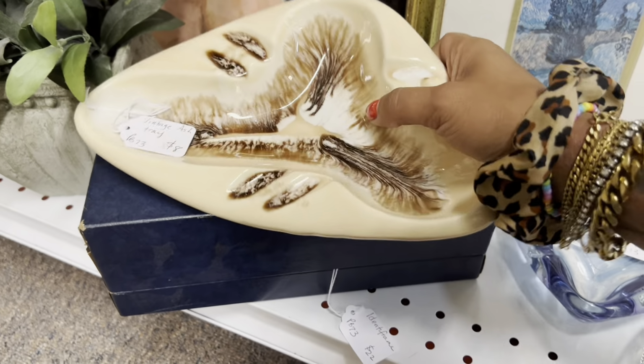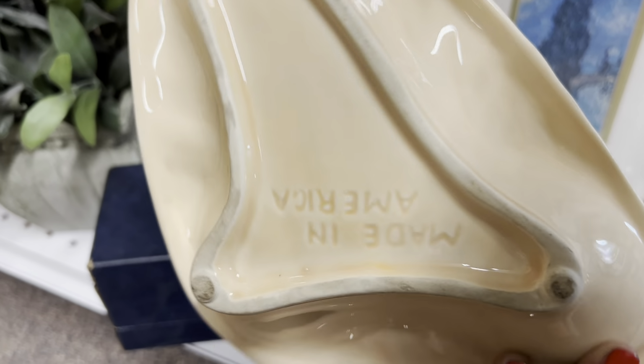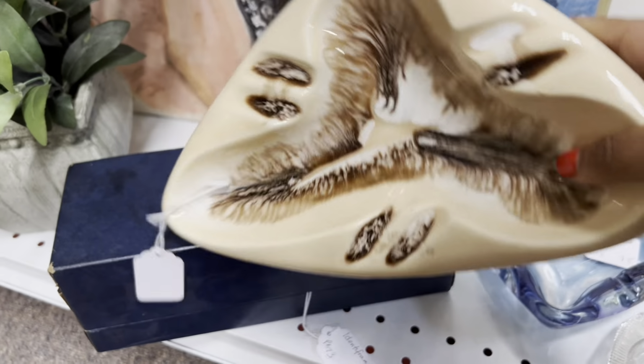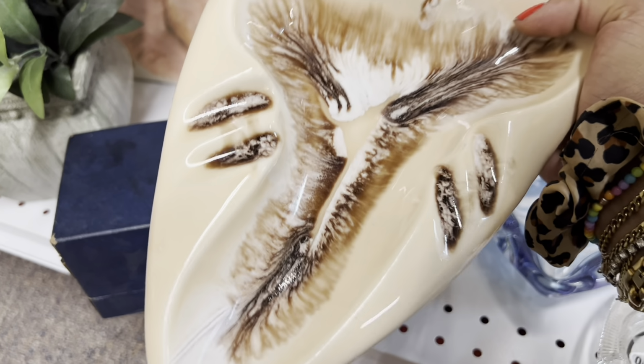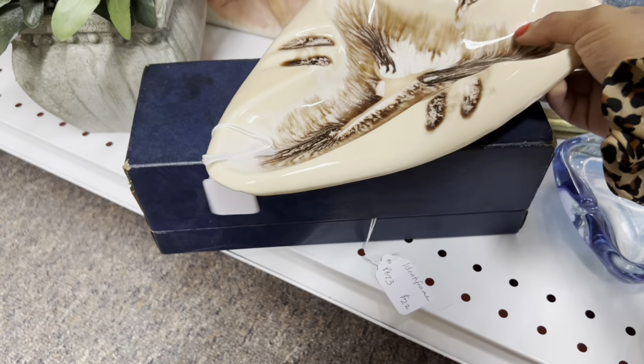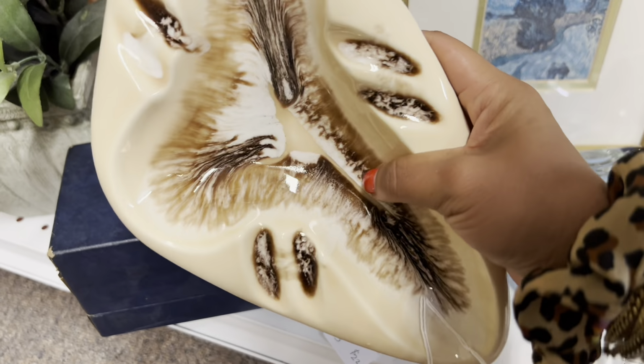I really like this ashtray. That's neat. It's kind of an unusual color combo too. $8, that's pretty cheap. It's been a while since I had one of these. Yeah, I'm gonna take it. All right, well, I got my snowman and my ashtray, pretty much the essentials. Now I'm gonna go try and get my nails done.